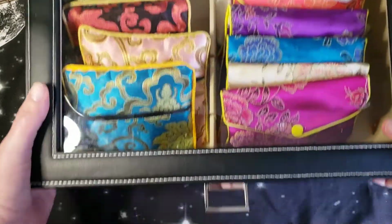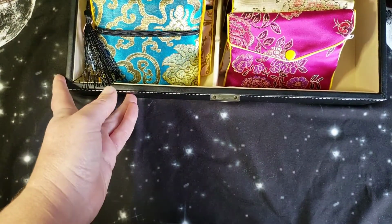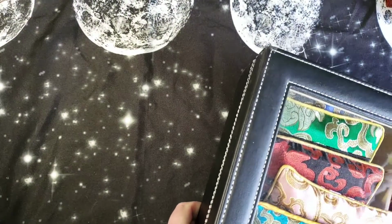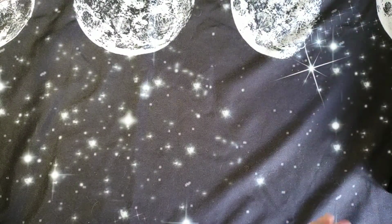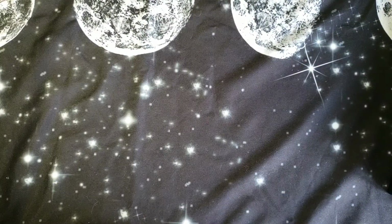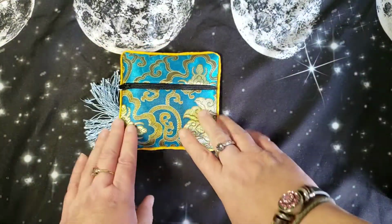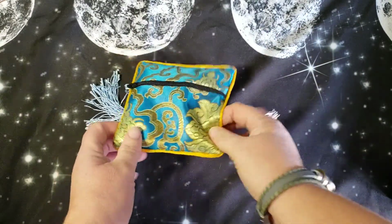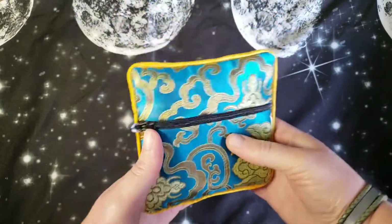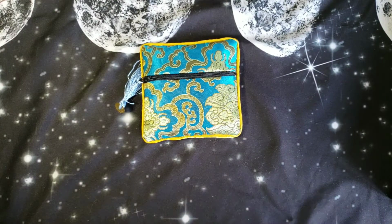Okay, so let's get going here. And let's see. Actually, maybe I'm going to put this box to the side. Okay, so again, these aren't in any particular order. So of course, I just want to add that none of the cards that I'm going to show you came with their pouch. I added that after. I just found these on Amazon, and I think they're really cute.